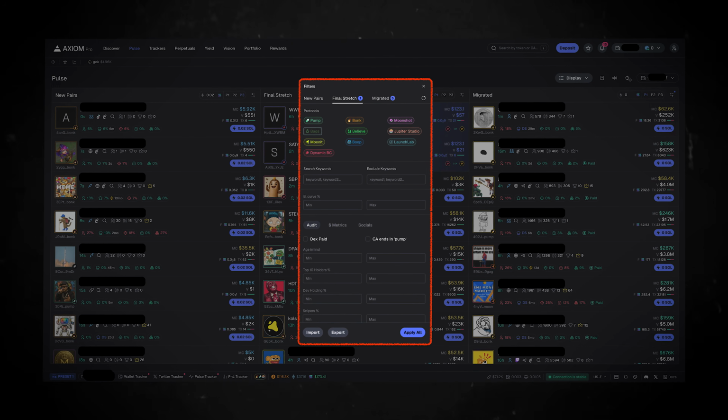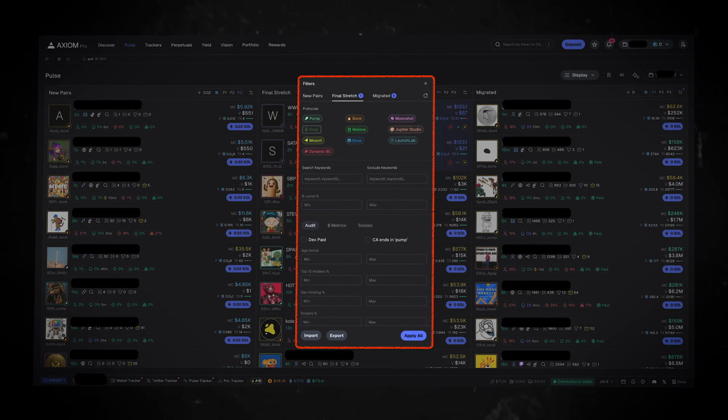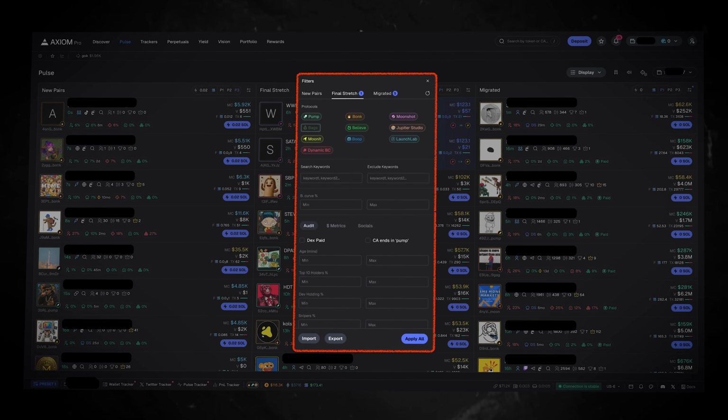Handy filters let you choose which launchpads to monitor, and you can sort by key metrics like token age, liquidity, and market cap, giving you everything you need to find those hidden gems.